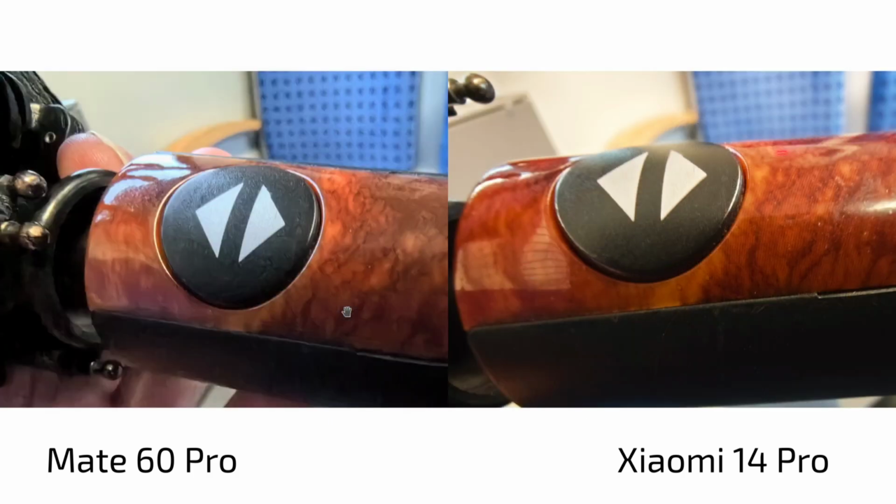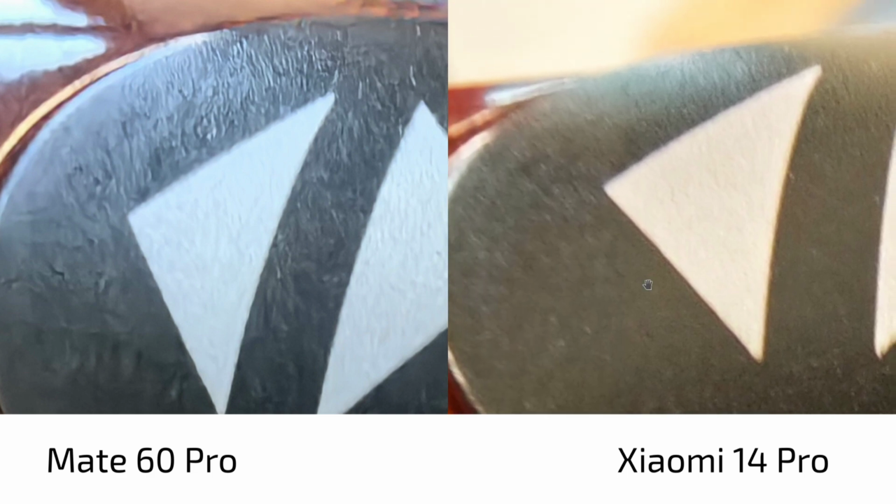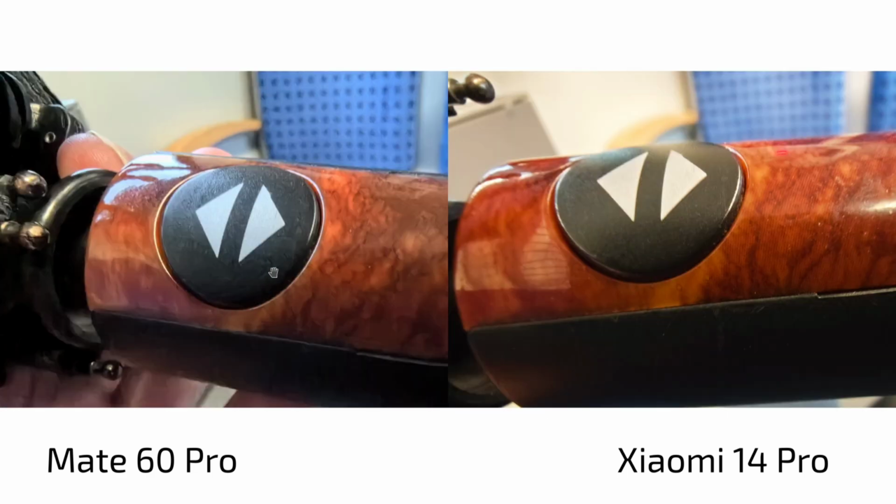Let's take a look at the ultra wide angle that is used as macro. Both have those features. The Mate 60 Pro can use the ultra wide angle with focusing for close focusing, and the Xiaomi 14 Pro can also use this here. And you can see both struggle a little bit with the focus here. Both can get very close, both confirmed focus, but this is how it looks like, and this is how it looks like here. It's not per se bad. I saw already worse.